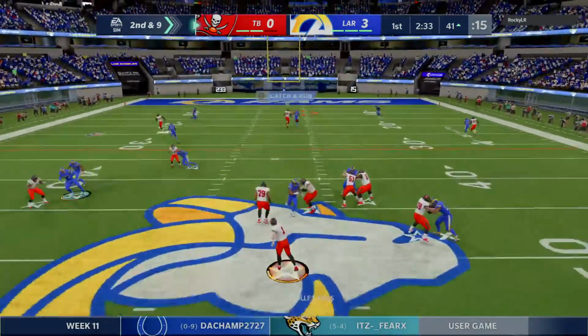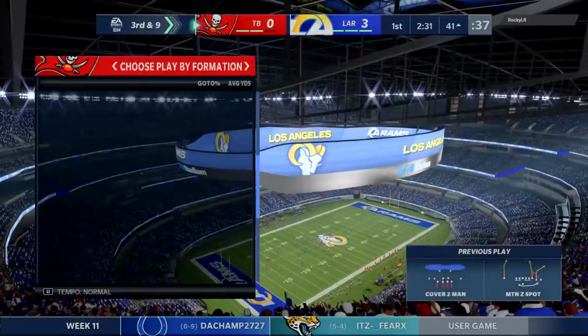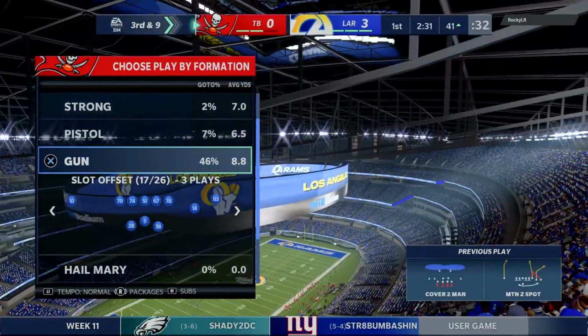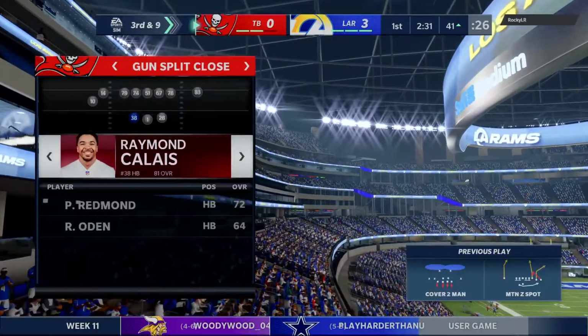Looking to throw on 2nd down. Jenkins. And that'll be incomplete. Jenkins took a pretty good shot as he tried to pull that one in. Couldn't hang on. 3rd down. Brandon, we saw these defenders fly into the football in their win last week, and nothing has changed. They're still moving around quickly and forcing incompletions.